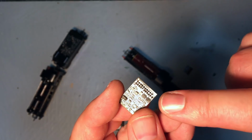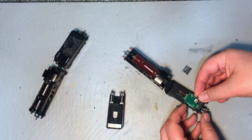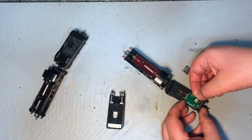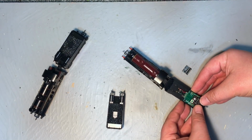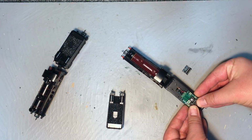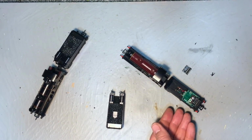Just pay careful attention to the pins there, and you'll see just down here at the bottom corner the one pin on its own, and that we very carefully line up with the locomotive itself. And then once you're happy that it's on the headers, we're just going to very, very carefully rock it from side to side, push it down home, and there we have the decoder in place.